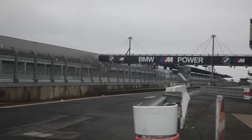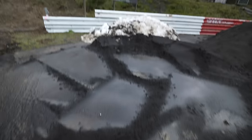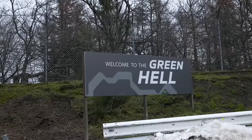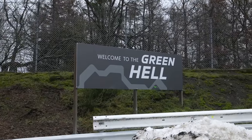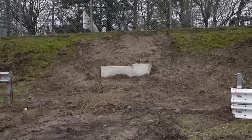Woo! Our first lap. Well, the GP track is nice, but you all want to be in the green hell. So welcome to the green hell. Also a bit black, a bit white, but mostly very muddy.